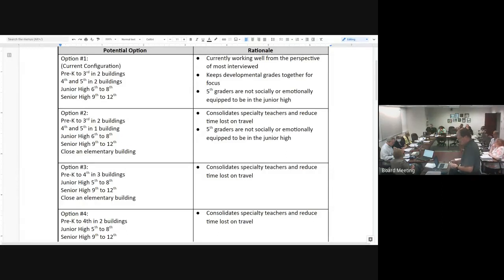What I want to say is that in order for me to judge this configuration, I would need to know if there are special ed teachers that work across grade levels. We can hear her in the meeting. It's recorded. So what would that do to the efficiency of special ed?